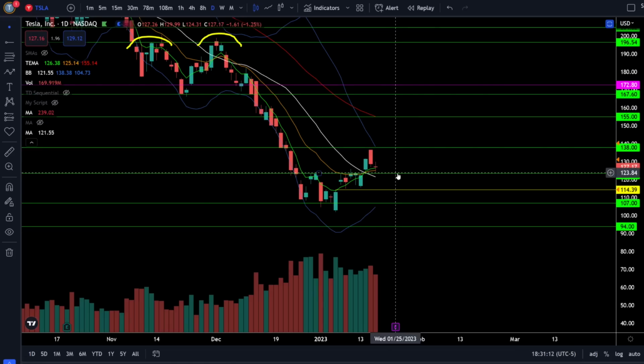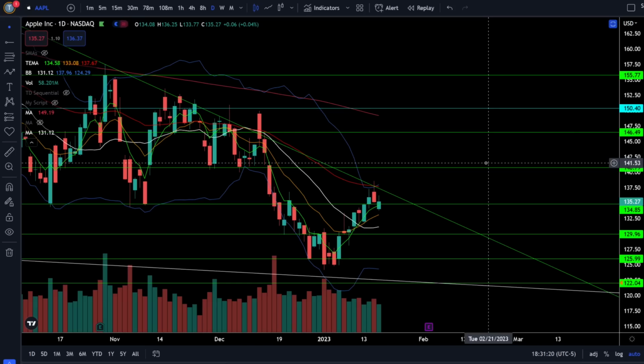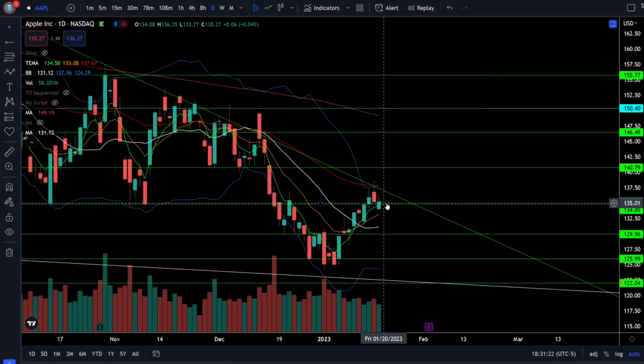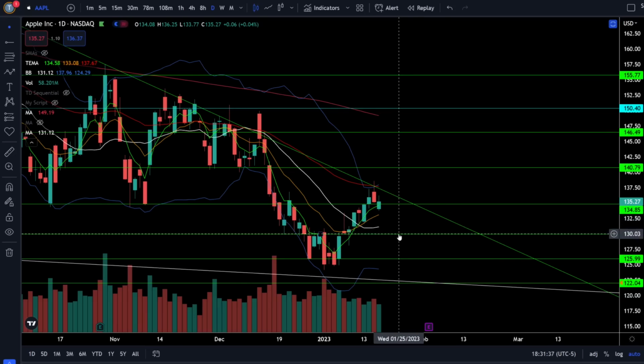And if we break down below 123, then you need to be more cautious for the gap fill below at 114. On Apple stock, we were flat on the day, closing just above that critical support at 135, which means you can continue to stay bullish as long as we're above this support. If we break below 135, we have strong support at 130 to 131, and then we're getting a lot more bearish if we lose that support.